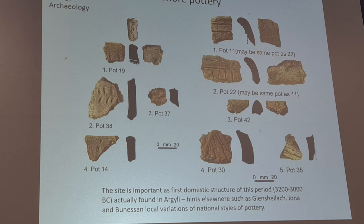And you can see grooveware, stabware, slightly sort of raised up patterns. So Dr. Alison Sheridan has been doing all the pottery analysis with me, and basically a lot of this pottery is unique to our garden in a way, but it has reference to other styles that are more commonly known, especially in the east of Scotland. You know, a lot more development happened in the east of Scotland, so we know a lot more about the Neolithic in the east of Scotland. So there's this shared sort of style, but Argyll's got its own specific style of pottery.